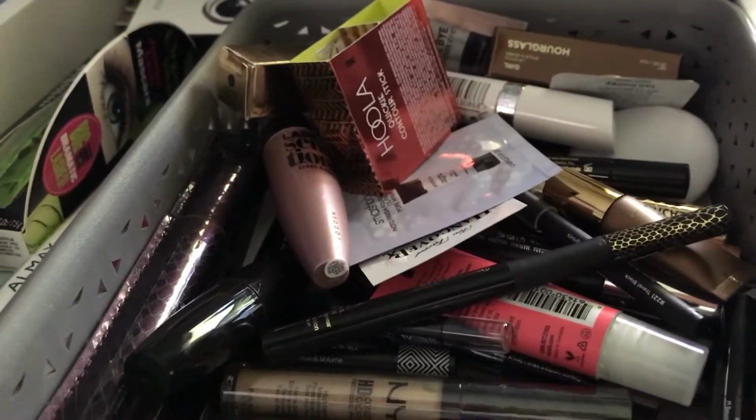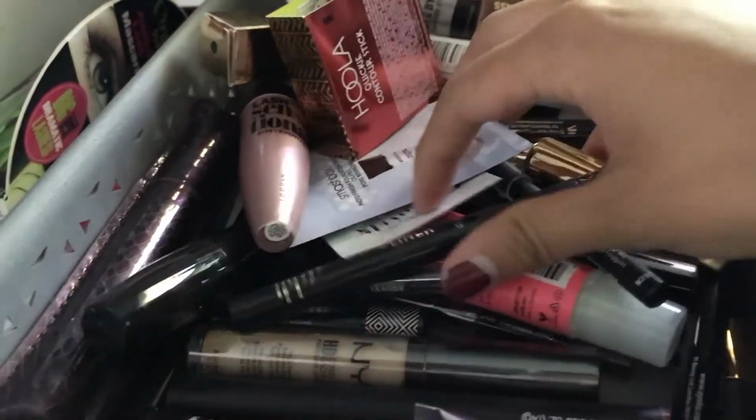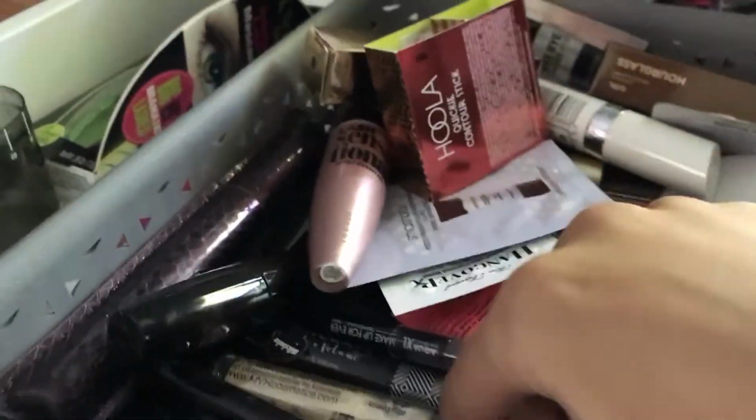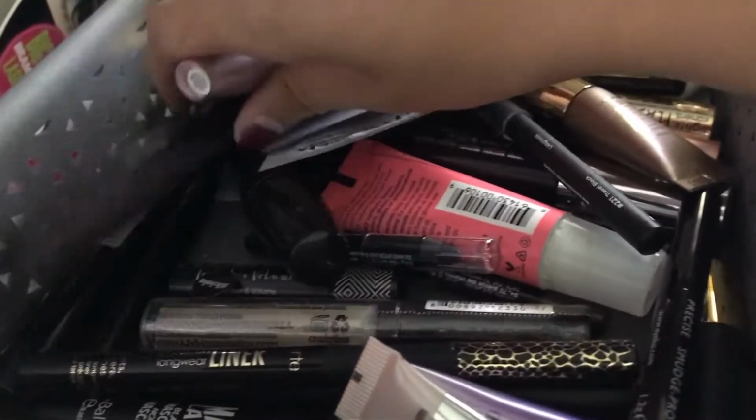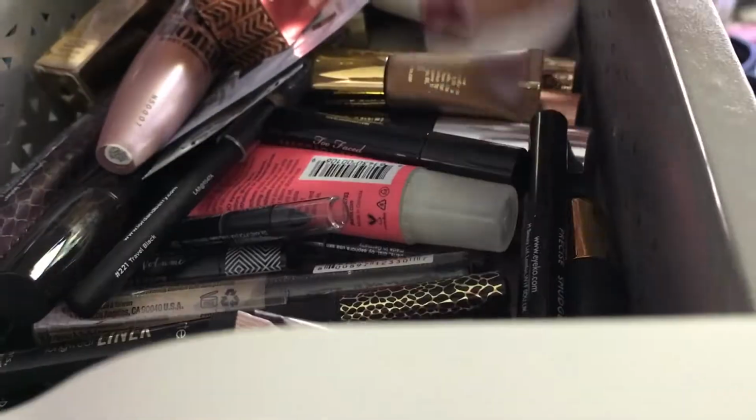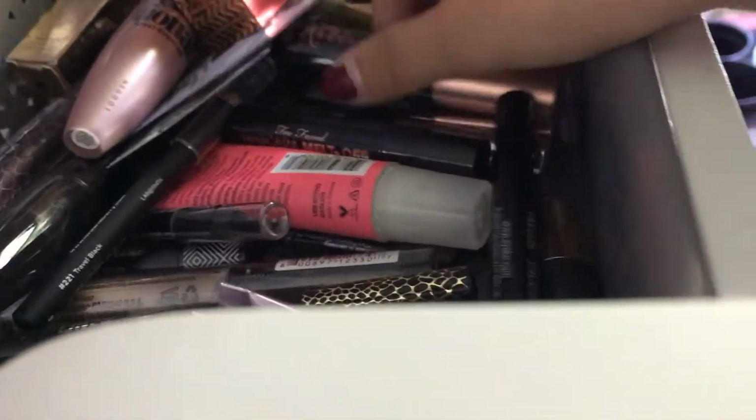So in this first drawer, I keep a whole bunch of stuff that I haven't tried yet. Here's just a whole bunch of stuff that I have collected over the years that's new that I haven't really used or have used once, but still keep up here. Here's a Tarte liner, a whole bunch of mascaras. I feel like it's hard to get through mascaras because they last pretty long and you just keep getting a lot. Here's more eyeliners. Here's that Tarte liquid liner.